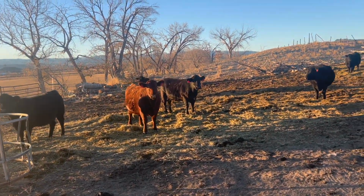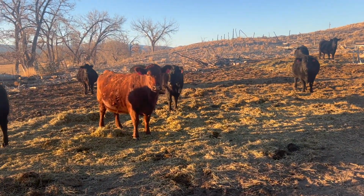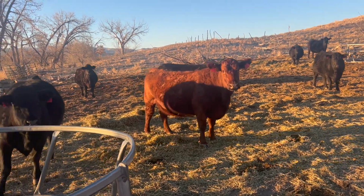Let's go see what we got. So we'll pull down here. Got the cows pretty much all in the corral. I fed them a bale of hay. I was out of town in Las Vegas last week, so I had my son come and feed them just to kind of keep them happy.